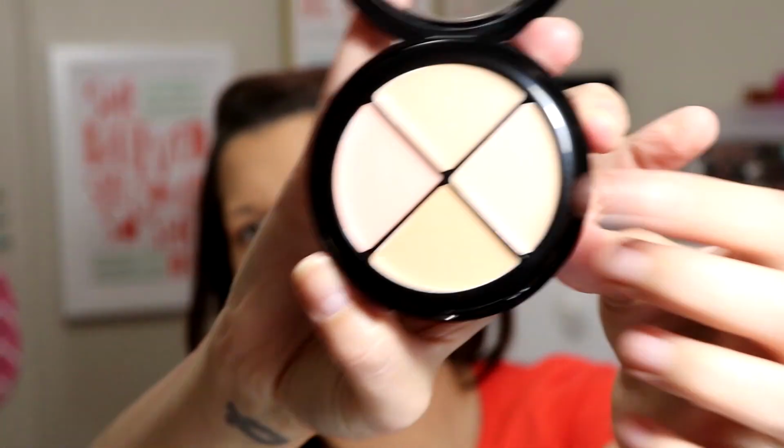Let's see. I am gonna go in with this shade right there, and I'm gonna use that for my eyelids. Let me use it underneath my eyes. Put a little bit on my forehead. Then my nose. Alright, now I'm gonna go in with this.